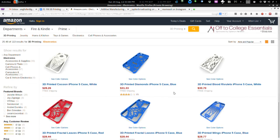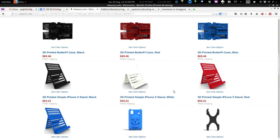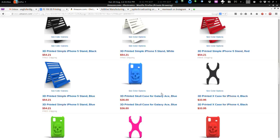I really like the phone cases. Yeah, they are pretty neat. Oh, I like the iPhone 5 stand. Yeah, I like the stands. That's a great idea. And you could probably do that with a home 3D printer. Yeah, of course.